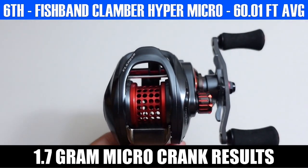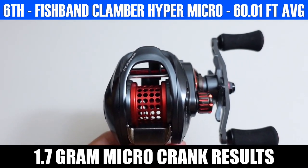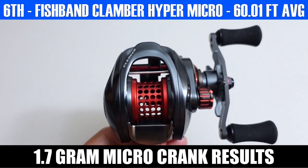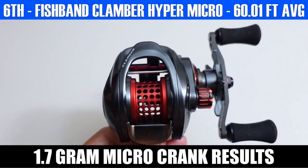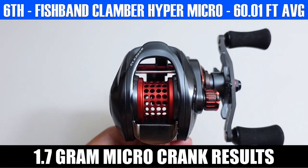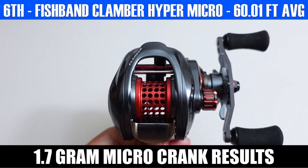So now we're getting into the reels that broke the 20 yard average barrier, and coming in 6th place is the Fishband Clamber Hyper Micro with an average of 60.01 feet. And once again, it was the clamber that had the ceramic hybrid micros. So potentially, if I use the stock clamber, it might have done better.